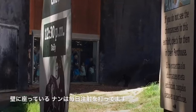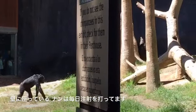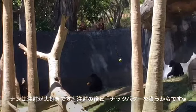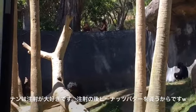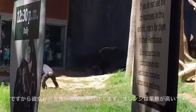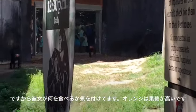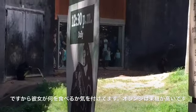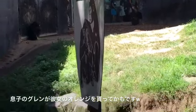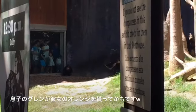And it doesn't sound like that would be really fun, does it? Who wants to go and get a shot every day? Oh, Nan does. She loves getting her insulin injection because when she does, she gets a special treat. Peanut butter. Yes. But we do have to be careful about what she gets. So if she does get an orange, maybe the keepers don't throw it to her, but maybe her son Glenn gives her an orange. He's really nice to her. He might give her his food. So we have to just keep that in mind so that we know to keep an eye on her blood glucose levels. Somebody's showing off over here.